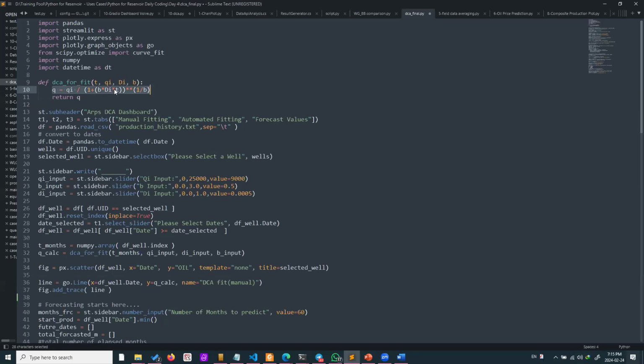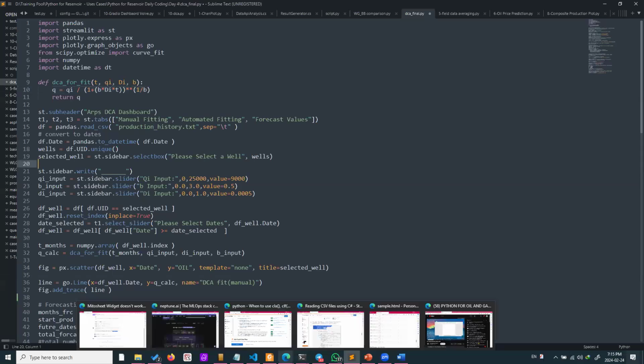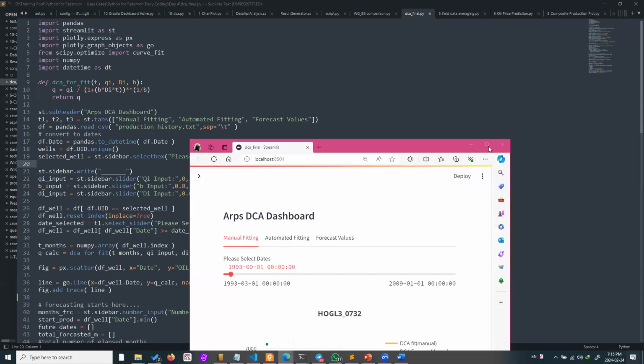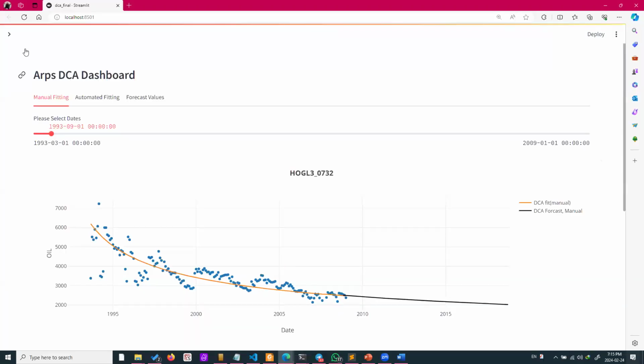Solving the three unknowns is extremely hard to do in other languages. But in Python, it's really, really simple to do because we have dedicated libraries that can do that. Let me show you what it will generate once you run this software. So basically, once these 70 lines of code are run, it will generate this application for you.